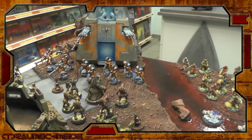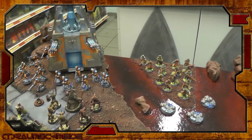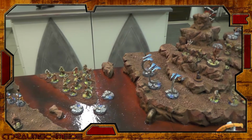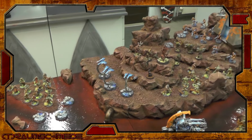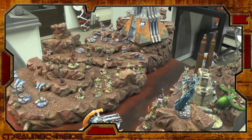My Herald of Nurgle attacking the Necron at the second monolith. I just hope when people visit the exhibition they get a feeling of what we are doing here, because that's the whole thing on it.